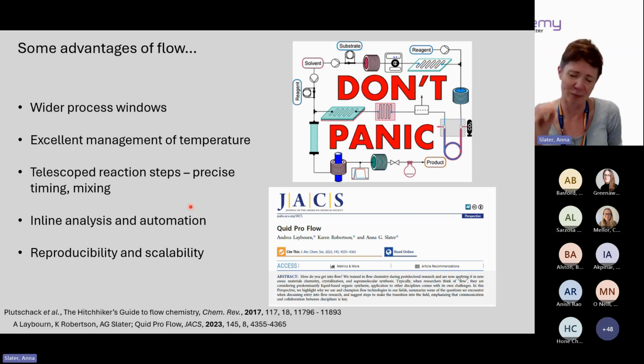There's a lot of method development between the idea and getting all of these advantages, but these are some of the things that you can get out of transferring a process to flow.